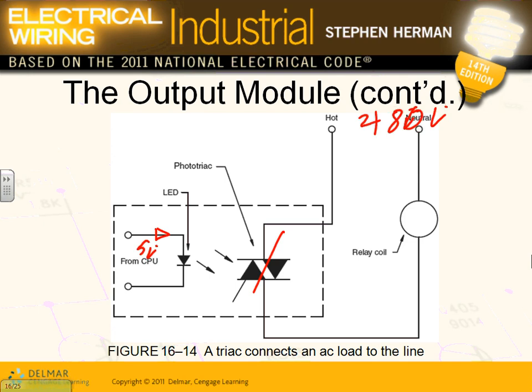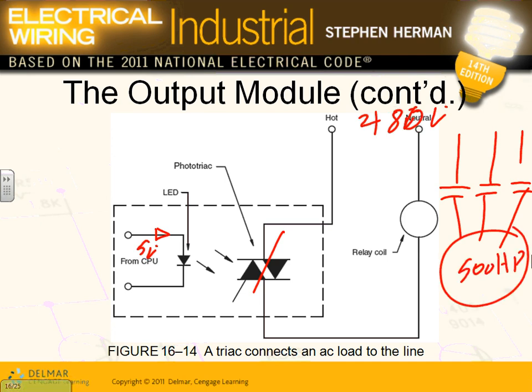Now, when you close it, what's going to happen to this relay? Energize. You put 480 volts across this relay. When you put 480 volts across a relay, what's going to happen? Actuate the relay. This relay could be driving 1, 2, 3, 1, 2, 3, 1, 2, 3, and here's your 500 horsepower, 600 volt machine. So I made the PLC put a 5 volt output into the diode, burn it as light, detected. I don't design this, this is designed by people much smarter. It detects the light through this phototriac, actuates the triac, basically closes it. When it gets that 5 volts, it closes.